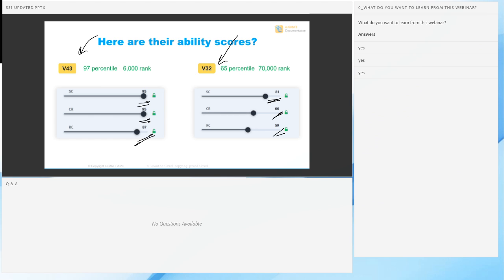For those of you who know linear regression, how good is that R square? 99.78. It's too good to be true. It's almost perfect. What it really says is that the ability scores on SC, CR, and RC predict your verbal score to almost a perfect degree. It's like a line with a linear slope. The other thing is that each of these subsections has almost equal weight.